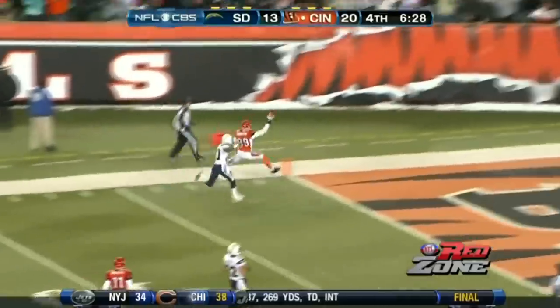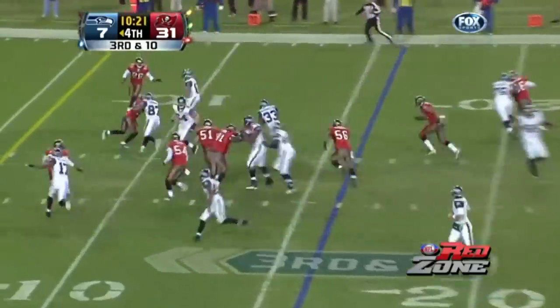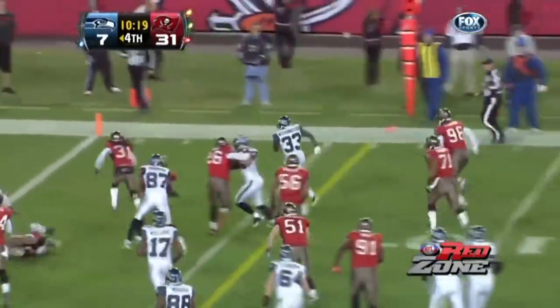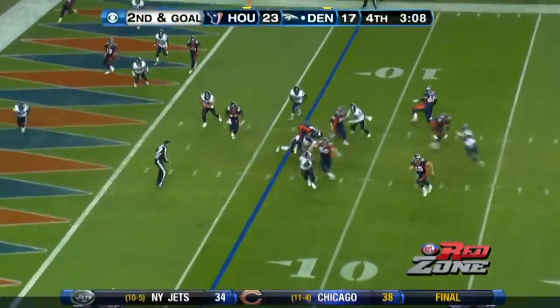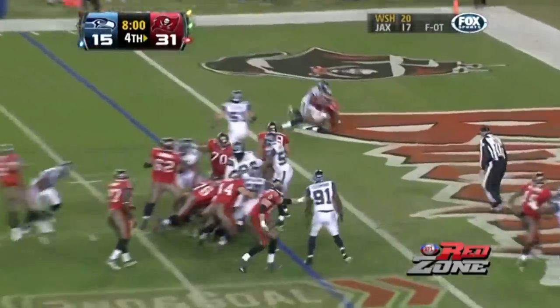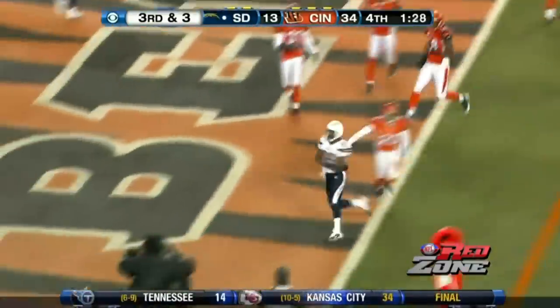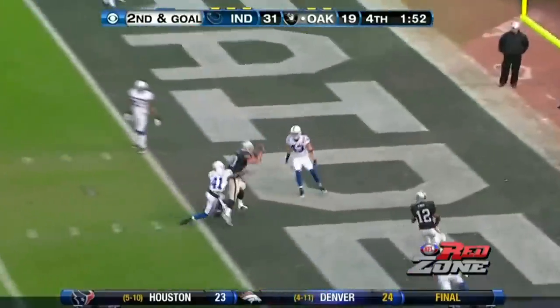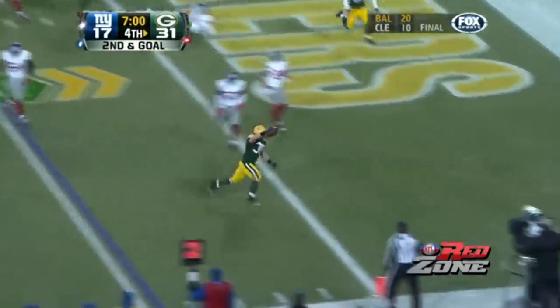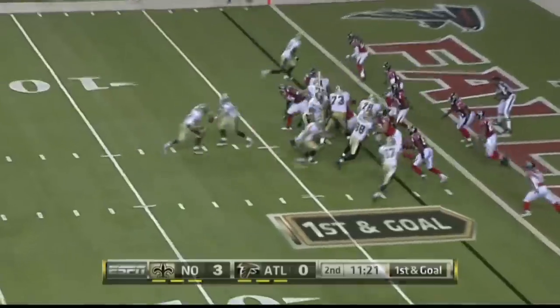Simpson. Touchdown. Scott. Touchdown. Leon Washington to the corner of the end zone, and that's a touchdown. Tim Tebow turns the corner. He's going in. And it is a touchdown. Ball caught. Kelly Washington, touchdown San Diego. Hammer throwing. Rodgers. Kuhn. Touchdown.